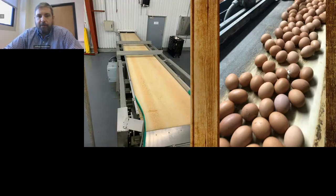Other examples of older belts: on the left-hand side, we see one that's definitely older. It's got cracks, it's got frays, but it's clean and still acceptable. So what we're not wanting to see is like the photo on the right-hand side, where we have egregious amounts of buildup of manure and foreign material coming in with the eggs being left on the belt, no cleaning of the belt inside the processing room occurring, and then the belt looking like this. So that would be an unacceptable farm belt.